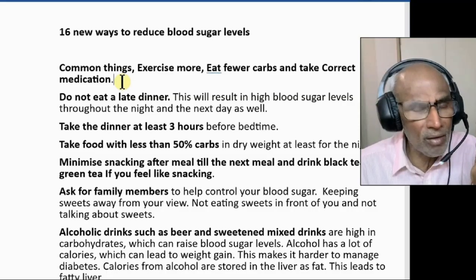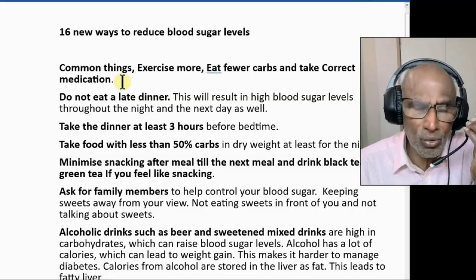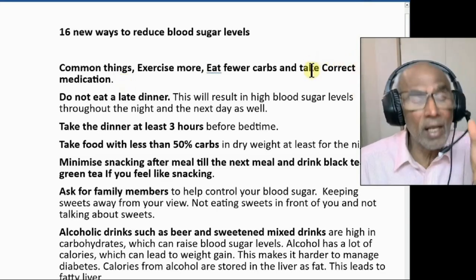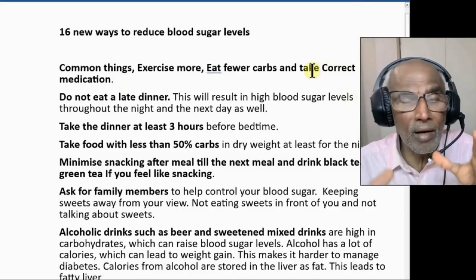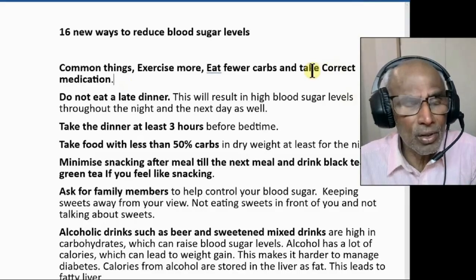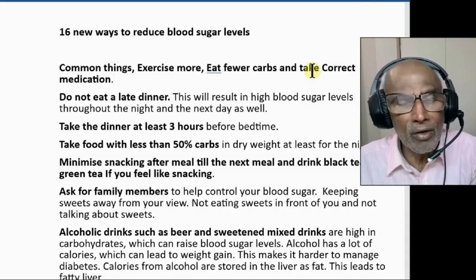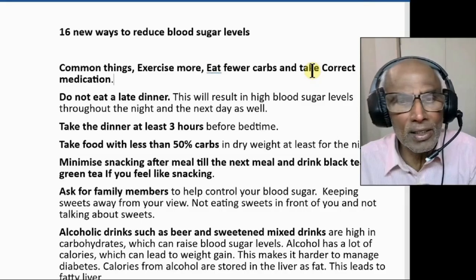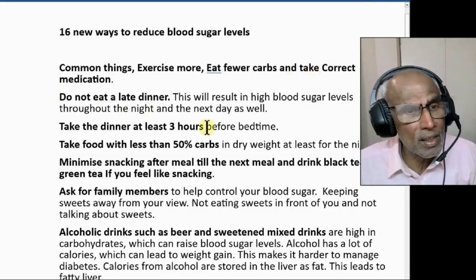The other thing is to take medication as necessary, if you cannot control it with diet and exercise alone. If these methods don't control it, you need to take medication. But there are some good and economical, cost-effective medications like SGLT2 inhibitors you can take in addition to metformin. The advantage of them is that they don't cause hypoglycemia.